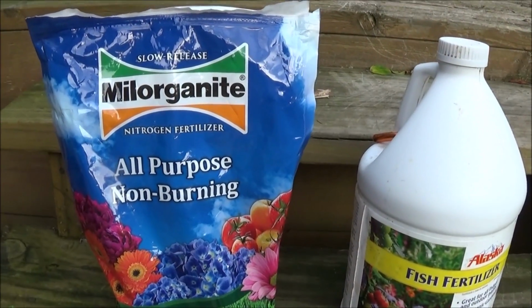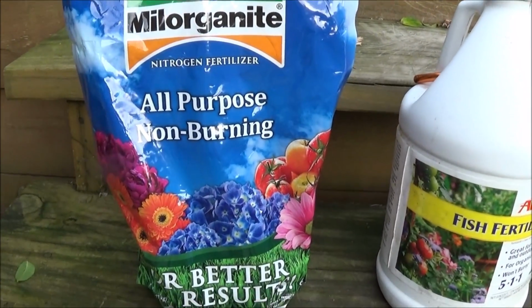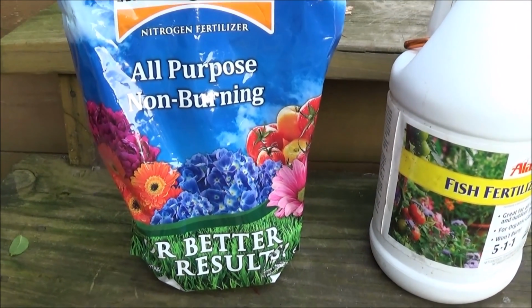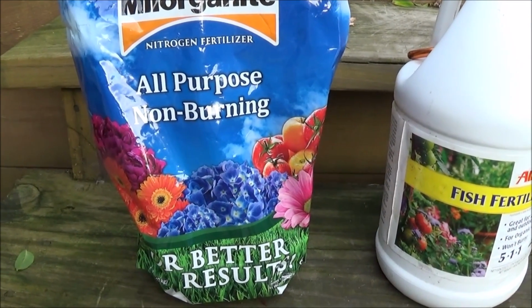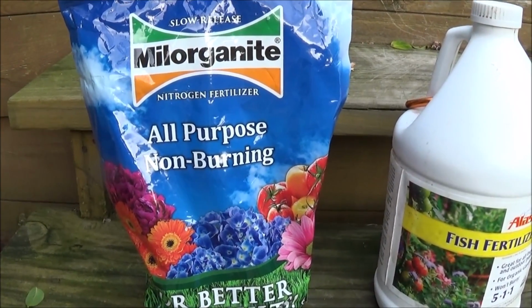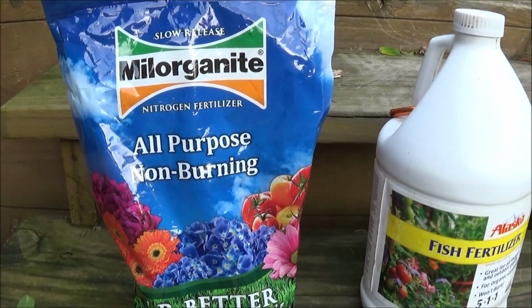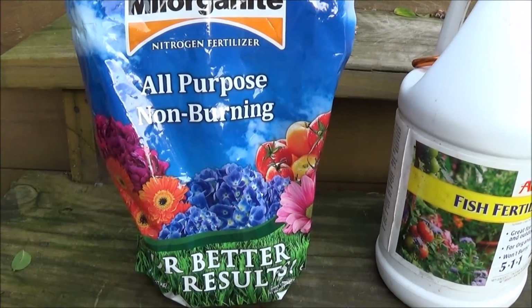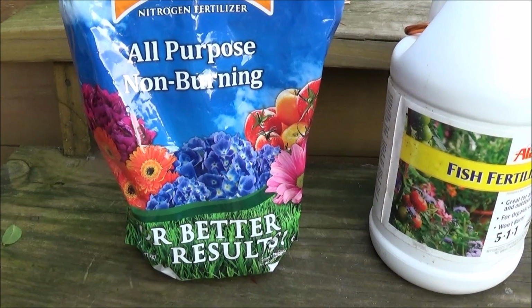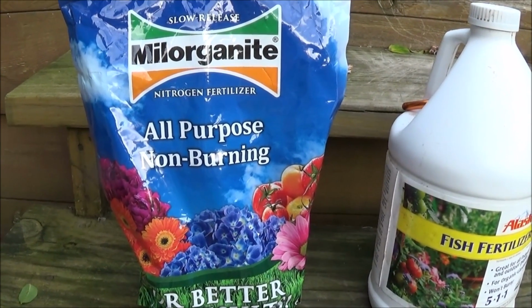So I use both of these. I use this granule about every 3 weeks or so. And this is all natural. Basically, it is a manure type of fertilizer. Has lots of nitrogen in it. Won't burn the plants. No chemicals. It's just all natural.